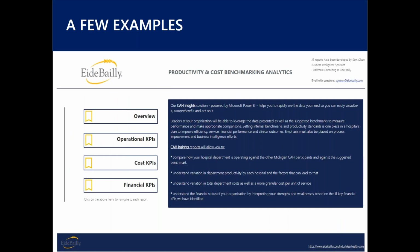So I'm going to walk through a few examples here in these next few slides and these are just screenshots of different reports and different models we've created and can create for organizations to understand their data better. So the first visual is from work we're doing with the Michigan Center for Rural Health. Most of the hospitals in that group have joined sort of the state benchmarking group, which provides them operational, cost, and financial data for all of the participating hospitals, and it allows leaders to leverage that data and then measure their own performance against their peers.